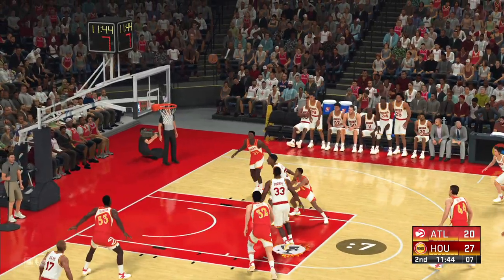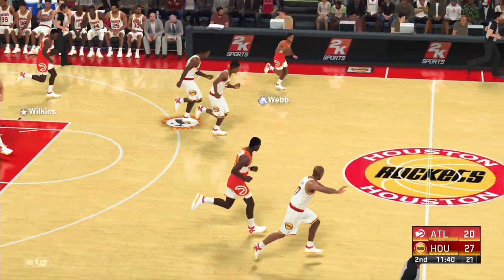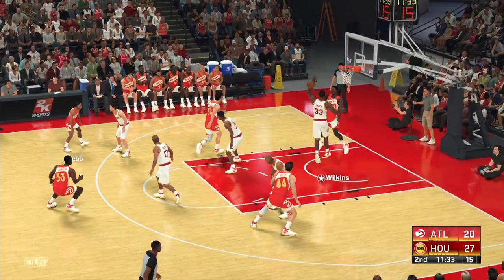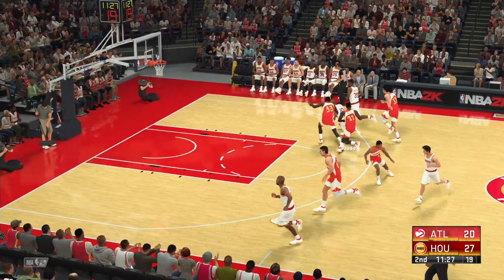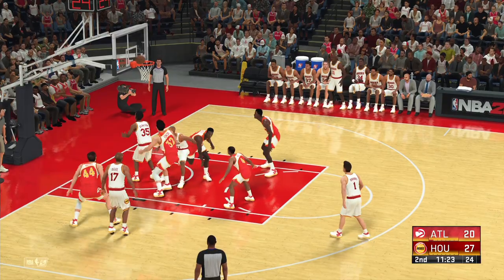Beyond the arc. Rebound Atlanta. Here's Webb. And there's the lob. Wilkins can't hit. Looking for the spectacular and coming up empty. And you know, guys, always a tough catch on the lob. Placement and timing have to be close to perfect.